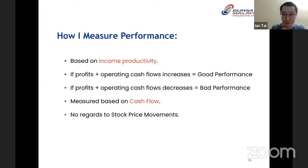Otherwise, if the profits and its operating cash flows are declining, then I would say that is bad performance. So it's all based on income productivity. It's all based on cash flow. That is how I measure stock performance.